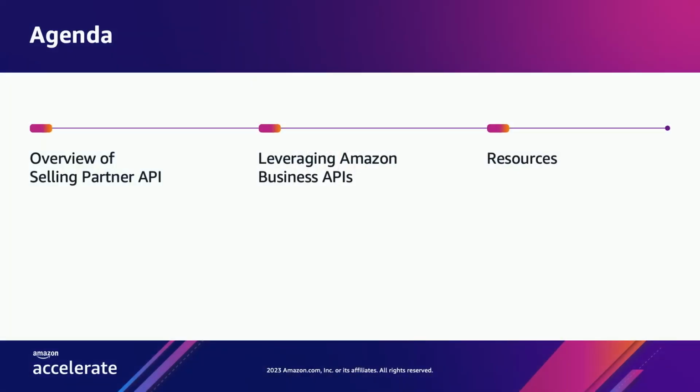Before we get started, let's take a close look at our agenda for today's presentation. We'll begin with an overview of Selling Partner API, where we'll explore key features and capabilities. Then we'll dive into various use cases and discuss the benefits of private or direct integrations. After that, we'll shift our focus to Amazon Business and how you can leverage Amazon Business APIs to optimize selling to Amazon Business customers or business customers. And lastly, we'll wrap up with Q&A, where you can ask any questions that you may have.